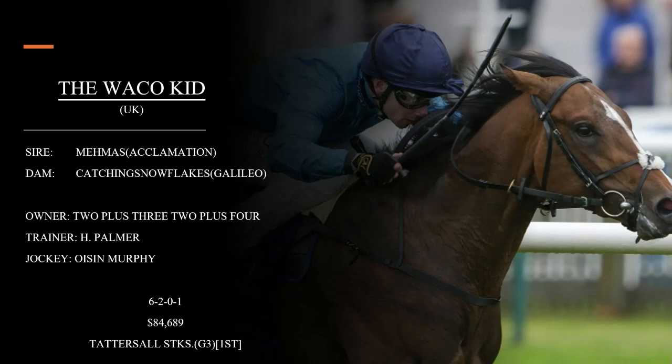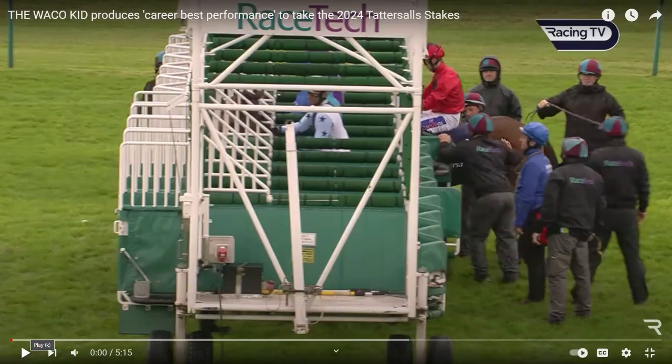Next, we're going to have a look at the Waco Kid. And for those of us old enough to remember Blazing Saddles, Mel Brooks' best movie, this is a phenomenal name for a horse. And I am definitely rooting for this one. You can see that he's 6 starts, so he's pretty well seasoned, and 3 in the money finishes, and won recently the Tattersall Stakes, and that's the one we're going to take a look at. So we've got a rooting interest for the Waco Kid for those of us who love Mel Brooks. So let's have a look at the Tattersall Stakes.